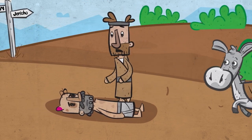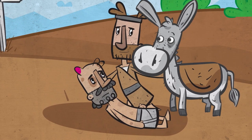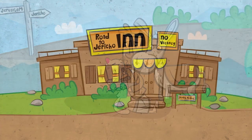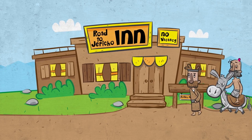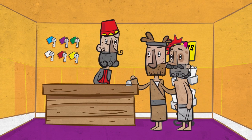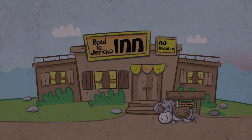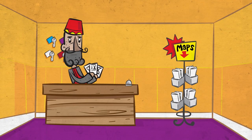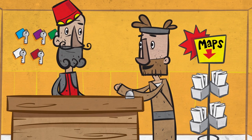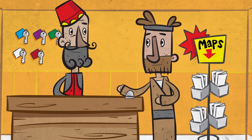But when the Samaritan saw the man, he felt compassion for him. Going over to him, the Samaritan soothed his wounds with olive oil and wine and bandaged them. Then he put the man on his donkey and took him to an inn, where he took care of him. One room, please. The next day, he handed the innkeeper 2 silver coins, telling him, "Take care of this man. If his bill runs higher than this, I'll pay you the next time I'm here."